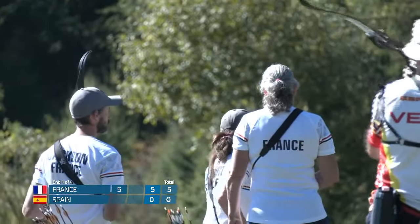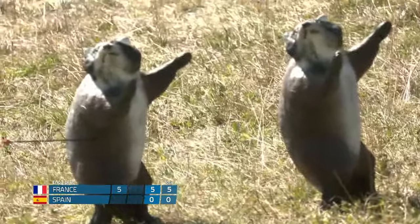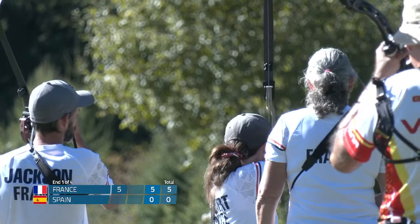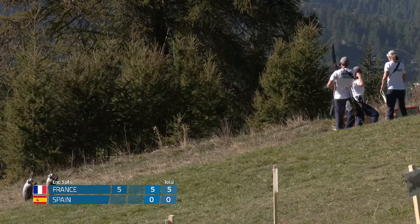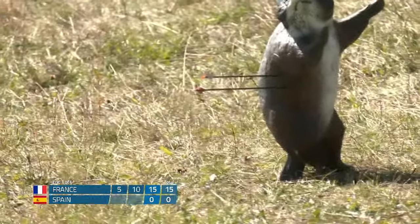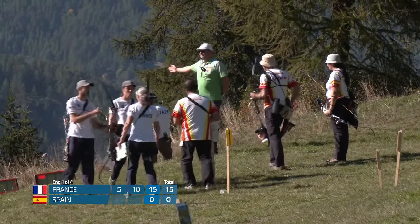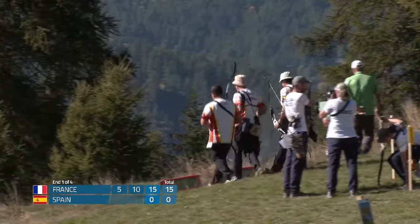I think their first arrow is for sure valid because the timer actually started when David was shooting, if I am not wrong. Yes, but also an arrow that has been shot is... okay. Is that a 10? Yeah, I think so. 15, first hand for France. Oh, Spain is now approaching the peg.